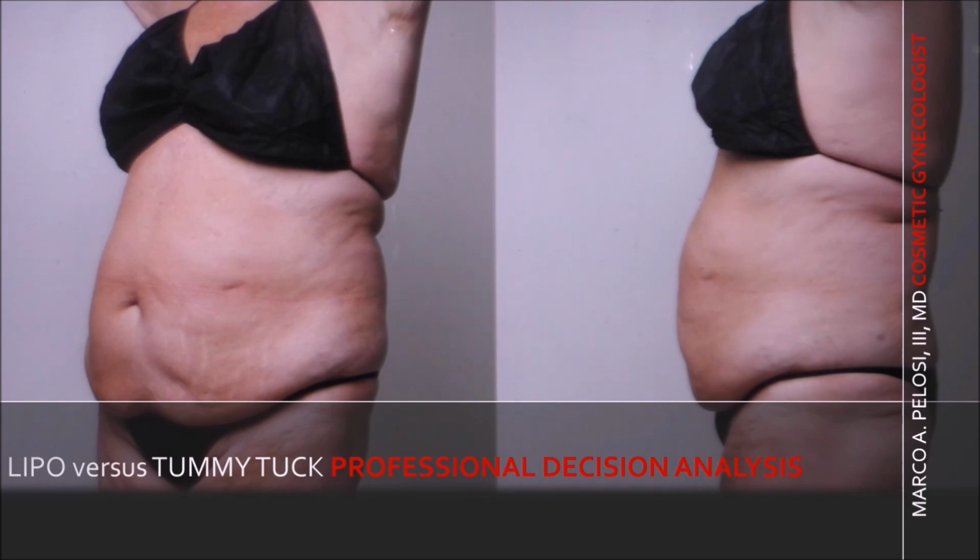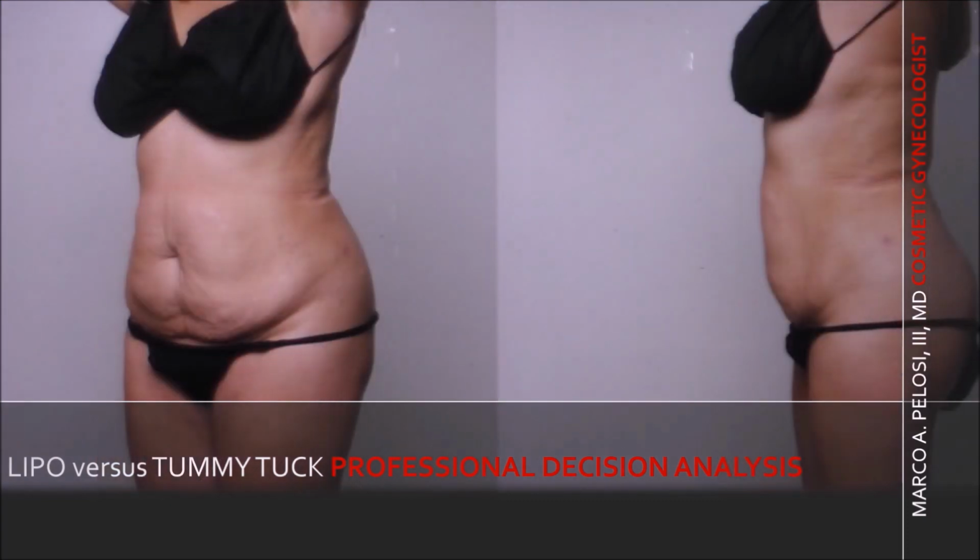So if we do a tummy tuck on her, we will improve her partially, because the remaining fat that's inside the body, the visceral fat, will only go down with dieting.